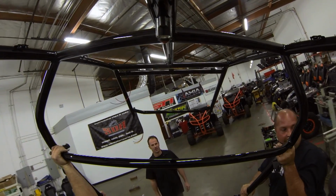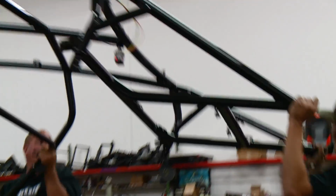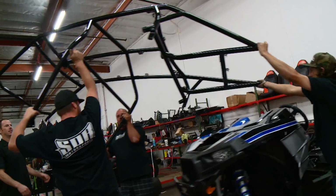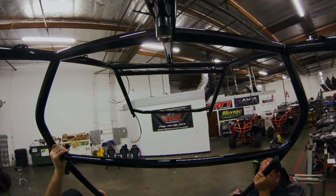Well, all of our cages are built out of DOM material, which is a much stronger tube than, say, what we call an ERW tube, which is a rolled tube that's welded. The DOM tube is drawn over a mandrel, which is what DOM stands for.